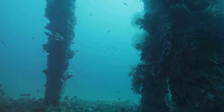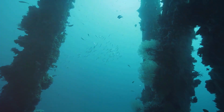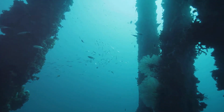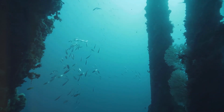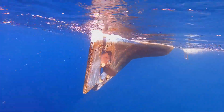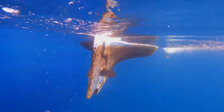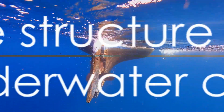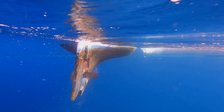And of course, it's not enough to simply build the structure. It must also be built to last. This means using robust materials and construction techniques that can withstand the harsh underwater conditions. This includes everything from the pressure of the water itself, to the corrosive effects of salt, to the potential for damage from marine life and underwater geological activity. Once the structure is built, it needs to be fortified to withstand the harsh underwater conditions.